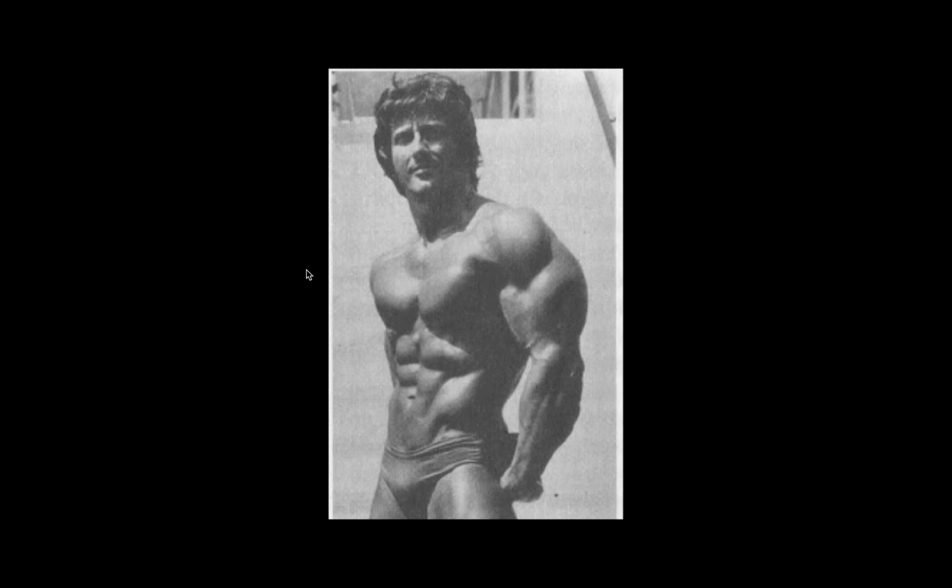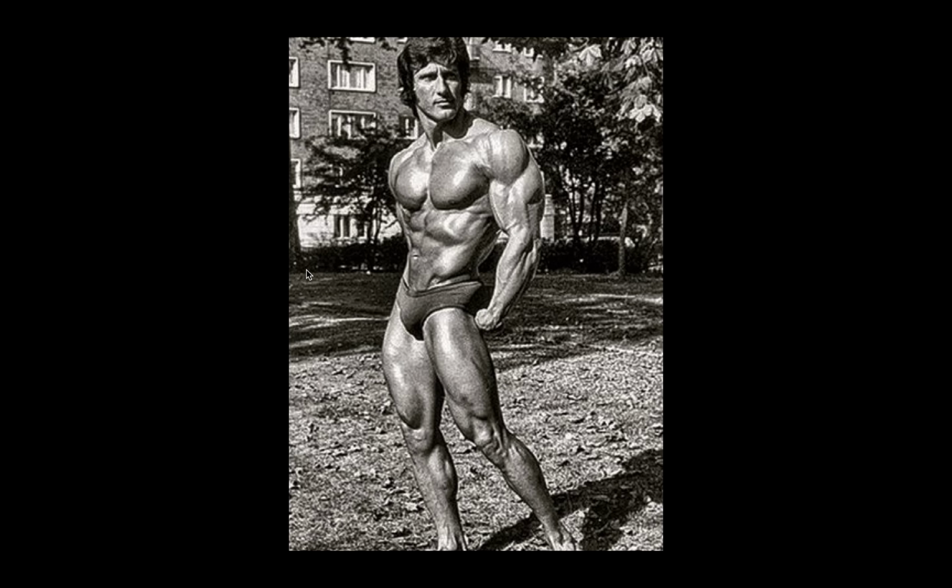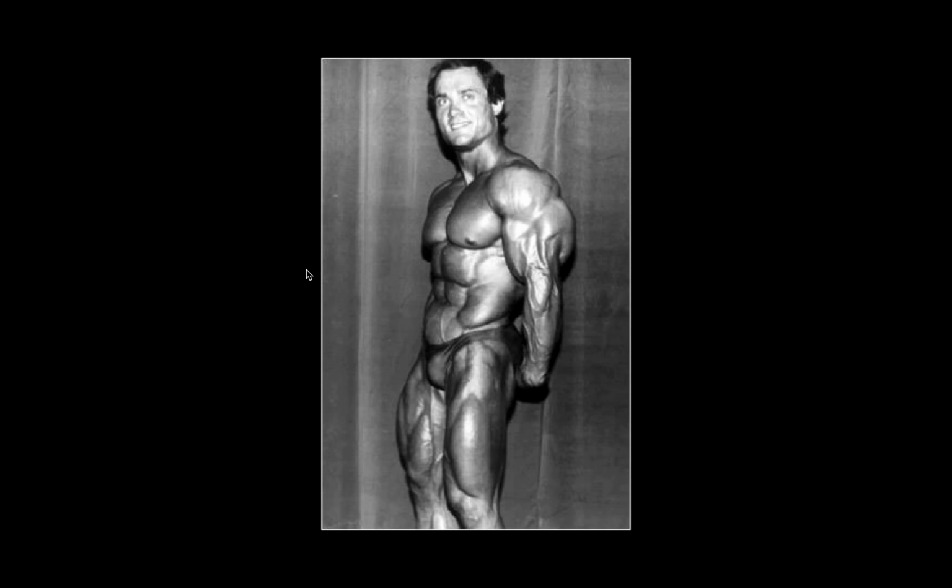And we do have Frank Zane as well, and Frank's arms look really huge for him here. Not really accustomed to that, but he was a master poser. He was always really good at showcasing his physique to the fullest. And that's what he's doing there. And here he is posing in a park or a college campus or something, who knows, but looking amazing. Very statuesque, as always.